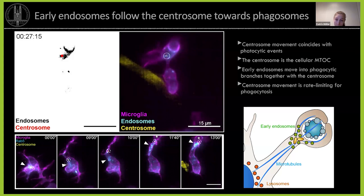We also found that the centrosome is the cellular mTOR, so it directs the microtubule organization there. I didn't show that here, but you can find the data in my paper. Early endosomes move into phagocytic branches together with the centrosome, where the phagosome becomes RAB5 positive. And we really believe that our data suggests the centrosome is a rate limiting step in phagocytosis.